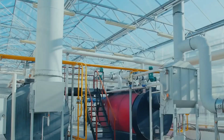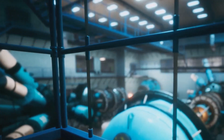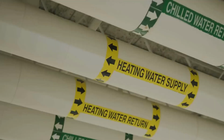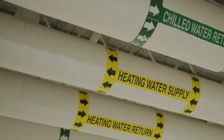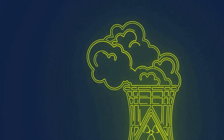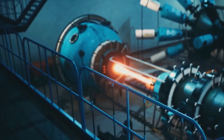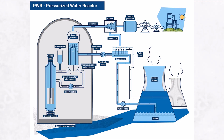It continues its journey to a piece of equipment called a steam generator. Inside the steam generator, the super hot, high-pressure water flows through thousands of tubes. On the other side of these tubes is a separate loop of water at a lower pressure. The heat conducts through the tube walls and causes this secondary water to boil violently, creating the high-pressure steam that will spin the turbines and generate electricity. The original water, now cooler, is pumped back to the reactor core to pick up more heat, completing the cycle.